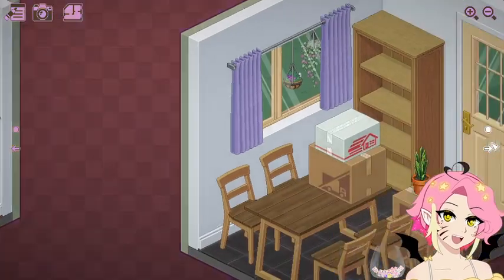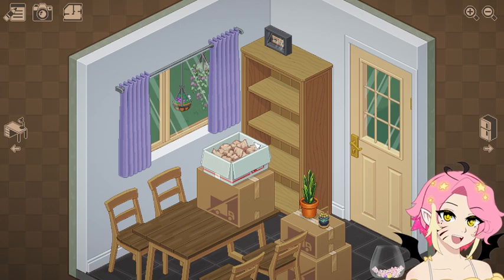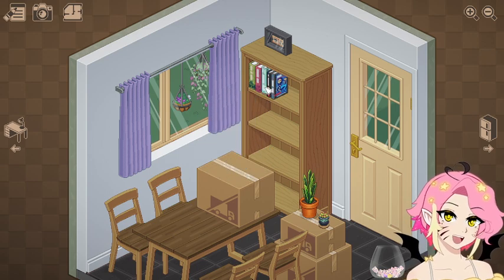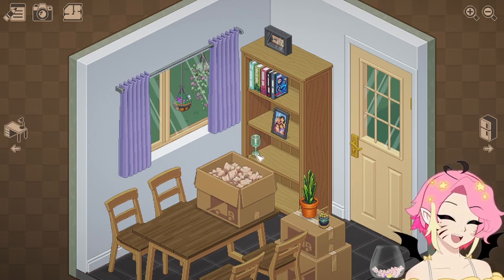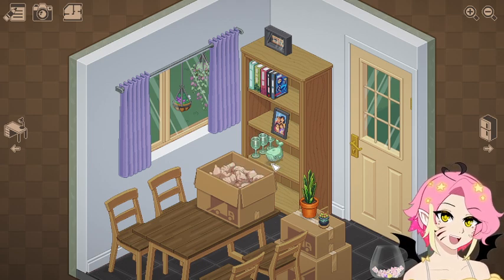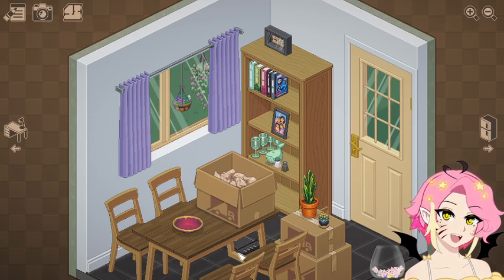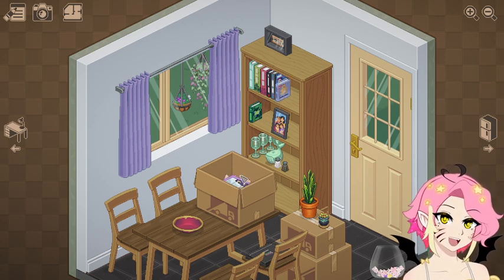Goddamn. That's a lot of boxes. I don't want to touch it. This is less boxes. Let's touch this one. Oh, book, book, book, book, book. Aww. Picture, glass, glass, glass, whale, and then glass, big bowl, whatever that is, little book. Little book.